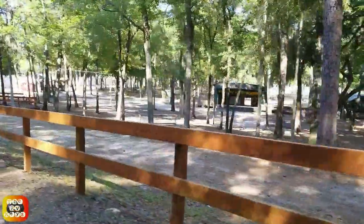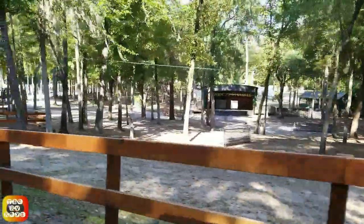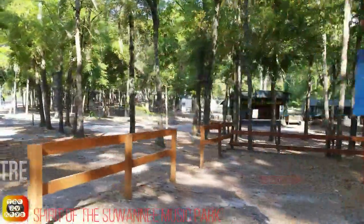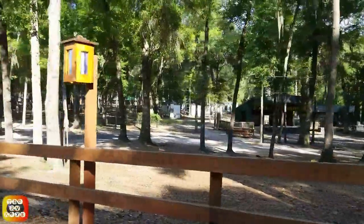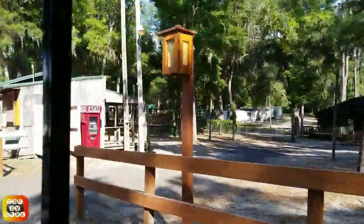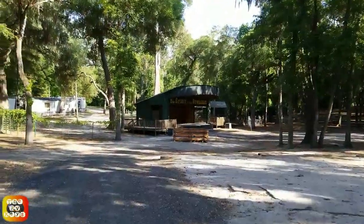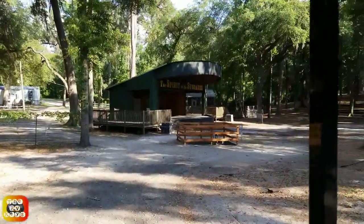Well, as we're right around the Spirit of the Suwannee campground, we have found the amphitheater, and we are going to attempt to ride closer with the golf cart. Don't know how close we can get. We may have to get out and walk a little bit. Quite a big amphitheater. It's outside. It's surrounded by lots of oak trees, moss, and coming up here in a strange place, there's two ATM machines in the middle of basically nowhere. Very different. You usually don't see that kind of thing. I am sure this place gets pretty filled up from what I understand at certain times of the year.